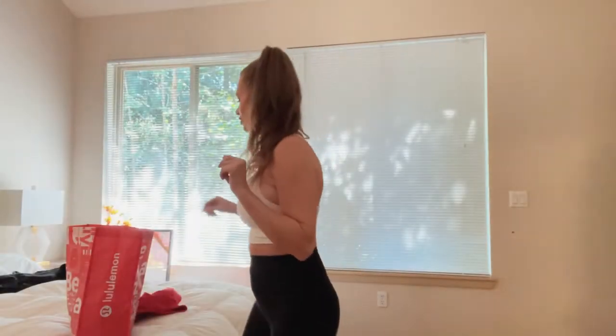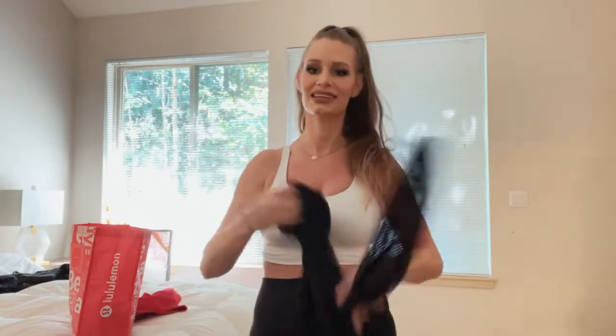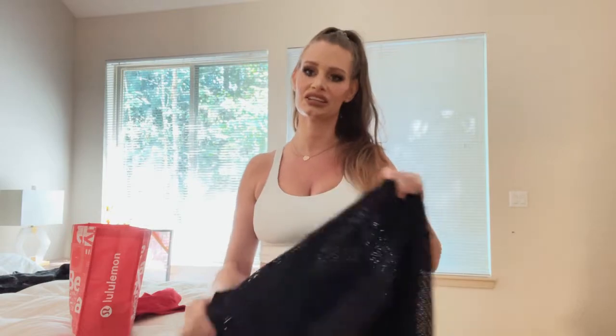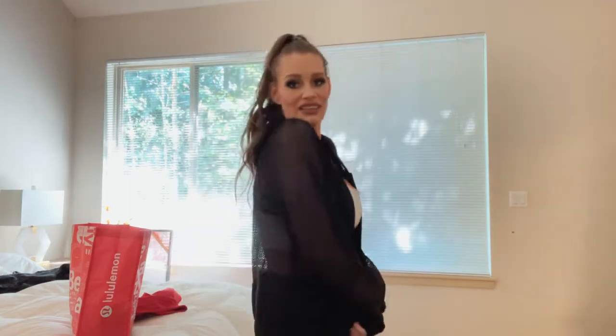Let me show you this super cute mesh jacket. Now, of course, with Lululemon, as I'm sure a lot of you know, it is a little bit pricey. So I haven't been or wasn't buying anything for a while. So I was able to save some money and then kind of just basically spent it at Lululemon. So don't think that I'm rich or anything because looks are deceiving. I had to have this.